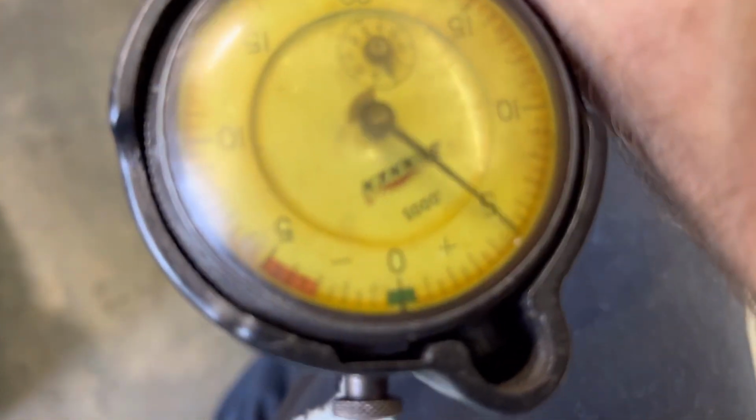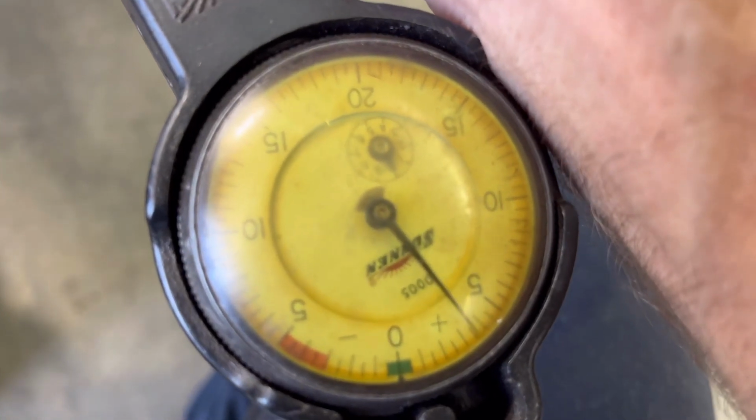I don't want to get that nasty crap on the ball of the bore gauge. Damn, 3.5 thousandths of wear. Let's go all the way up. Look, I walk my way up. See where the ball's at?